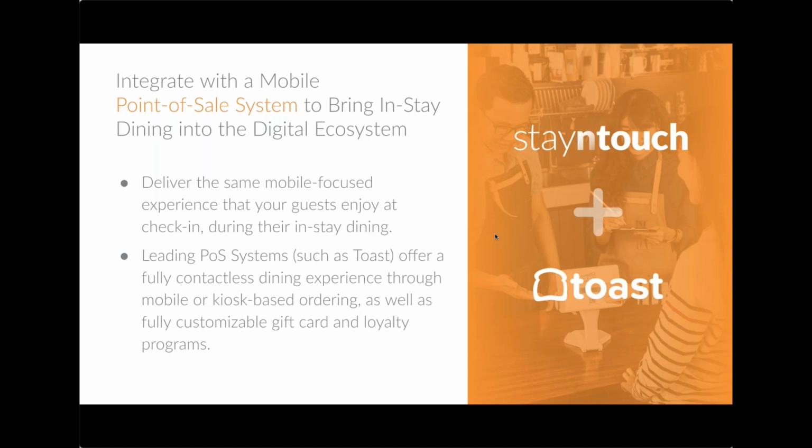So talking about in-stay benefits, we've moved on from having a digitized guest experience at check-in, through your mobile technology, leveraging the guest's mobile technology or leveraging technology using a kiosk within the lobby. We can expand that and have other partner integrations that allow you to bring in-stay dining into the digital ecosystem. You're able to not only have a digitized experience for your hotel check-in, check-out or offerings within hotel services, but also integrate with partners that provide you a more mobile-focused experience for your in-stay dining.